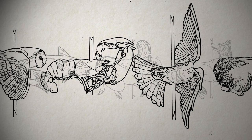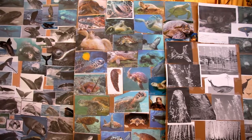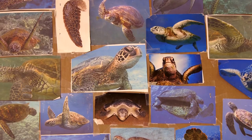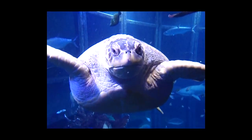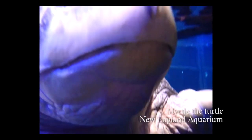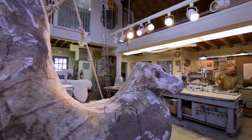It has to be also fun and also has to be realistic. And it's very important to learn as much as you can about what the animal's like. So when we went to the New England Aquarium, that opportunity to actually touch Myrtle the turtle, tactilely, you suddenly realize what you're dealing with as a sculptor. You say, would this look that way because the animal does this? Or is in this environment, and how do you make that look?